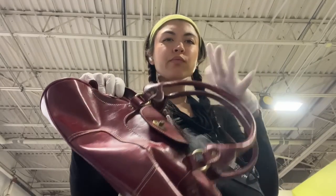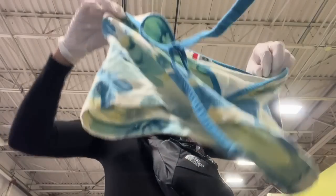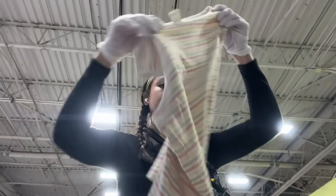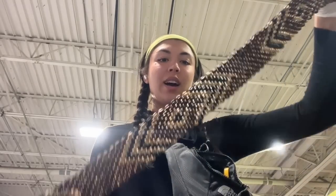And like I said, everything is by weight, so technically you want lighter items because then it would be cheaper. So some of the bags I ended up putting back because those were like the heaviest. Same thing with shoes, but clothes obviously don't weigh that much, so I feel like I was very open to the clothing that I decided to bring home.